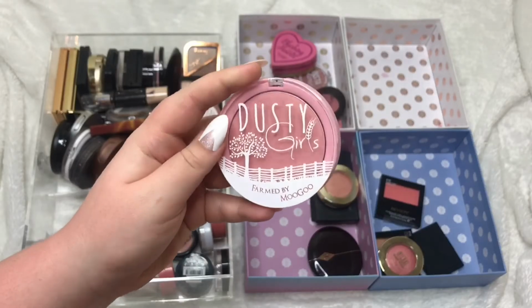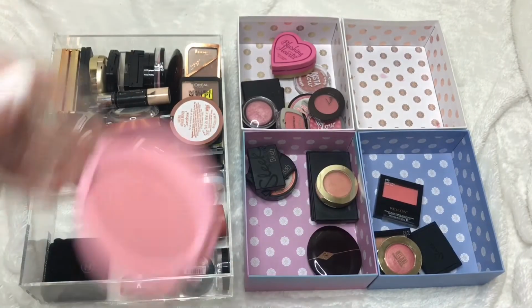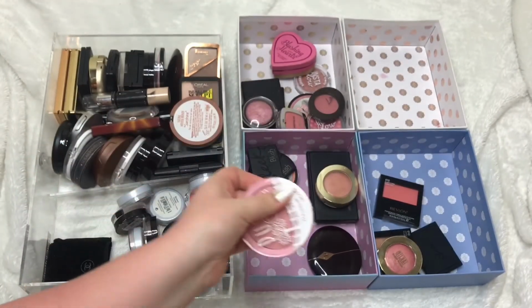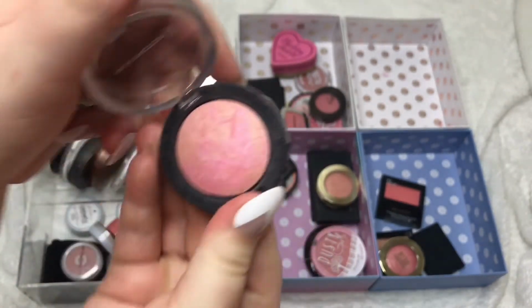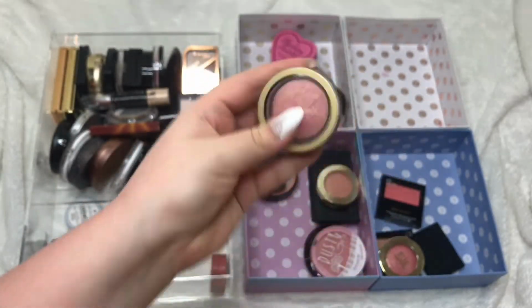I have this from Dusty Girls. It's their Natural Mineral Blush in Pink Ladies. This is a really pretty blusher, and I do really like this, so I will be keeping that. And then I have 4 of the Max Factor Cream Puff blushes. So the first one I have is Lovely Pink. I really like this colour and I do use this quite a bit, so we'll be keeping that one.